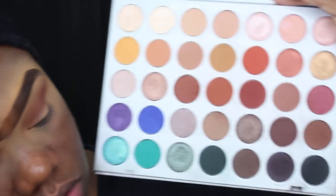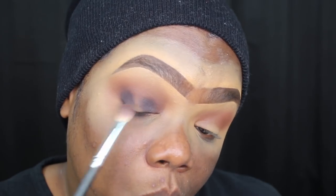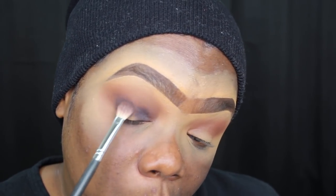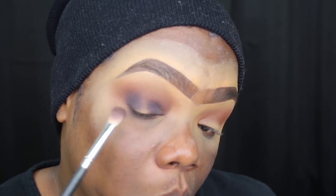I'm gonna deepen these colors a little bit more. So I'm gonna go into this shade right here in the bottom of the palette. This one kind of has a purple undertone and this shade is called Soda Pop. I'm just gonna take a little bit on the same brush and put it right in the inner corner and the outer corner of my eyes. Then I'm gonna go ahead and blend it out.